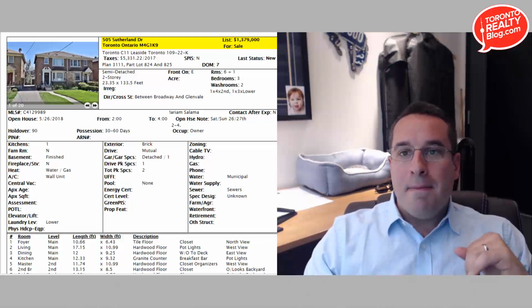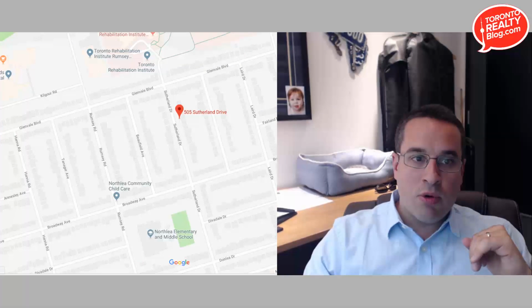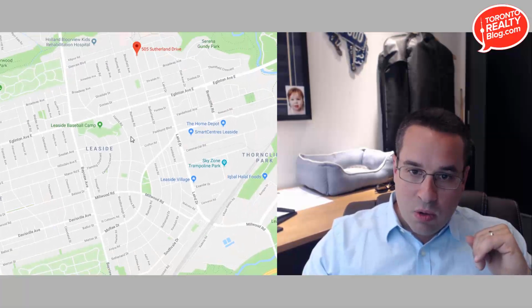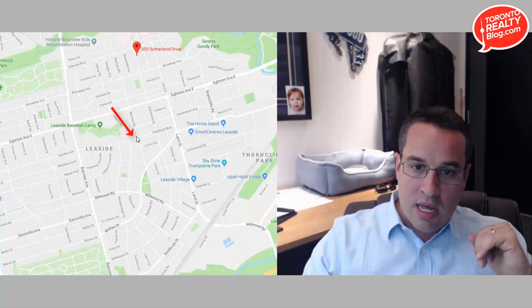Let's take a look. Map-wise, where are we? We're in North Leaside, and as I've said on many occasions, my first house was in Parkhurst, and then I ended up in Besborough. South Leaside versus North Leaside didn't get along. It was like Shelbyville versus Springfield.